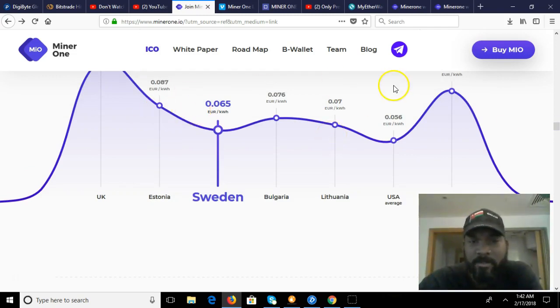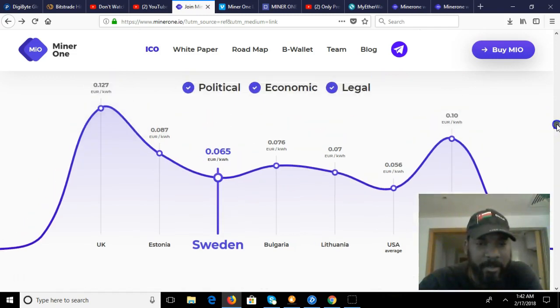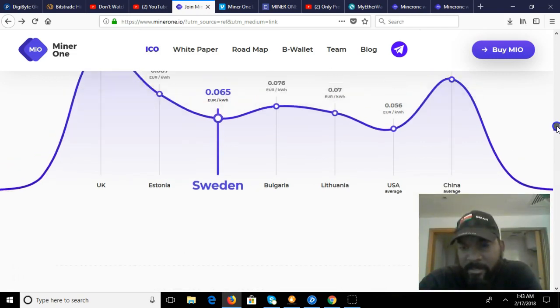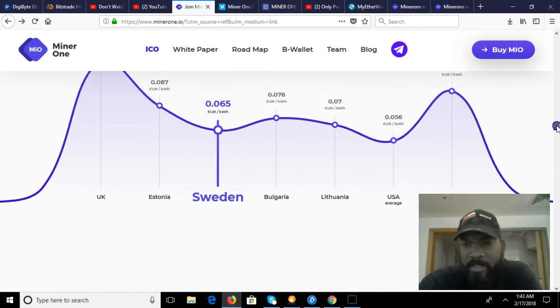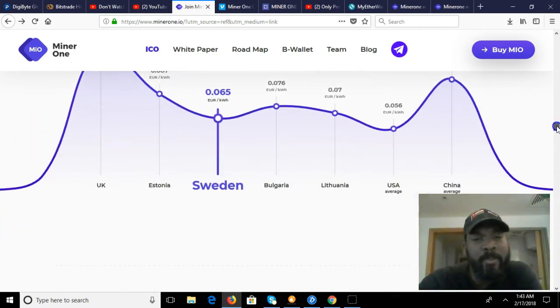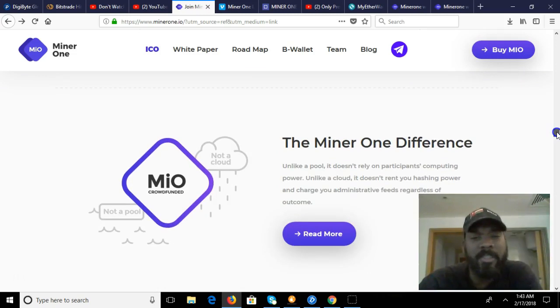Yeah, in comparison to other countries, UK and Estonia, lower than Bulgaria, lower than Lithuania, and it looks like the United States on average is a little lower. China is extremely high, which is interesting. Anyway, so what is that? 0.065 euro per kilowatt hour is what they're saying.